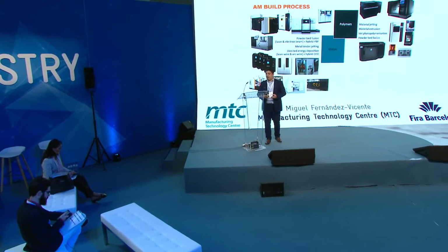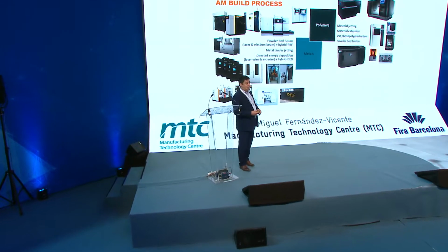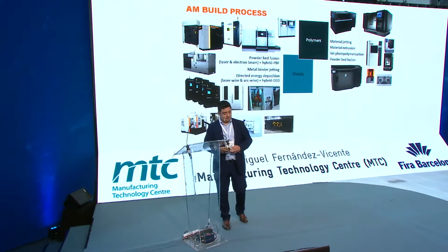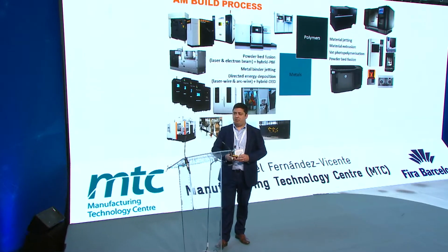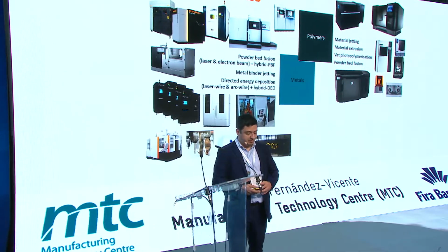In terms of polymer, we have different machines from different manufacturers. We have what I think was the first HP machine in the UK, the 4200 machine. We also have some of the Stratasys machines. We work with them; they are members of the MTC as well, and we have some carbon fiber deposition. Another area that the industry is very interested in is ceramics. So we have a team working only in this area. We have different machines, and some of them are owned by one of our customers when we are working with different materials in this area.